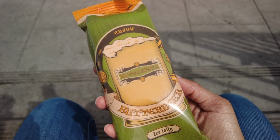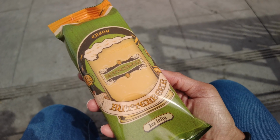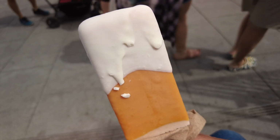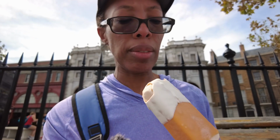So the Butterbeer treat I decided to get was the ice lolly. This isn't a new item. They had this last year, but it's new to me because I've actually never tried it. So I got it over at the Hopping Pot. As soon as I opened up the packaging, I could smell the Butterbeer. That's good. Strong butterscotch flavor though. So if you don't like butterscotch, then you probably won't like this, but I think it's really good.